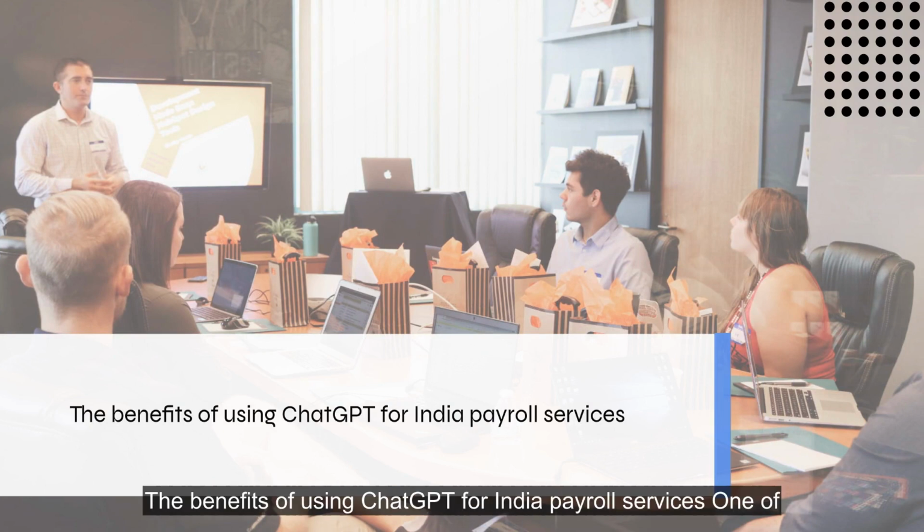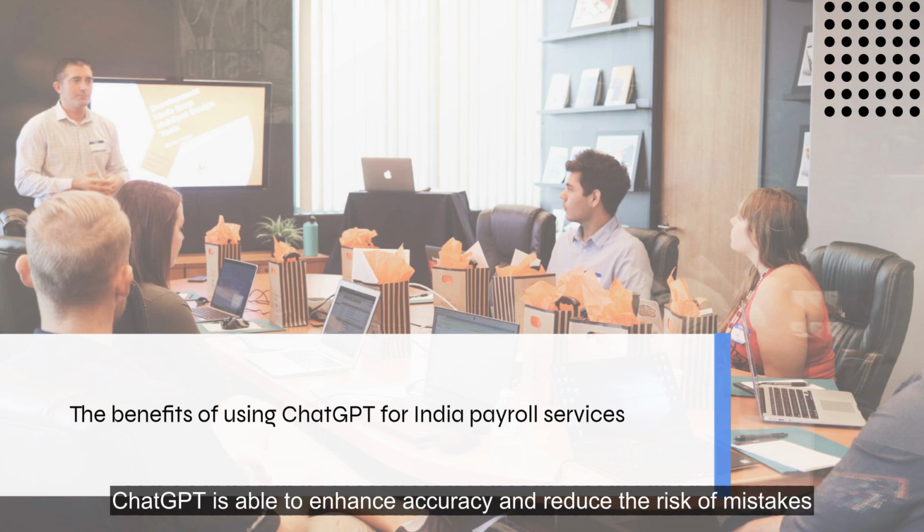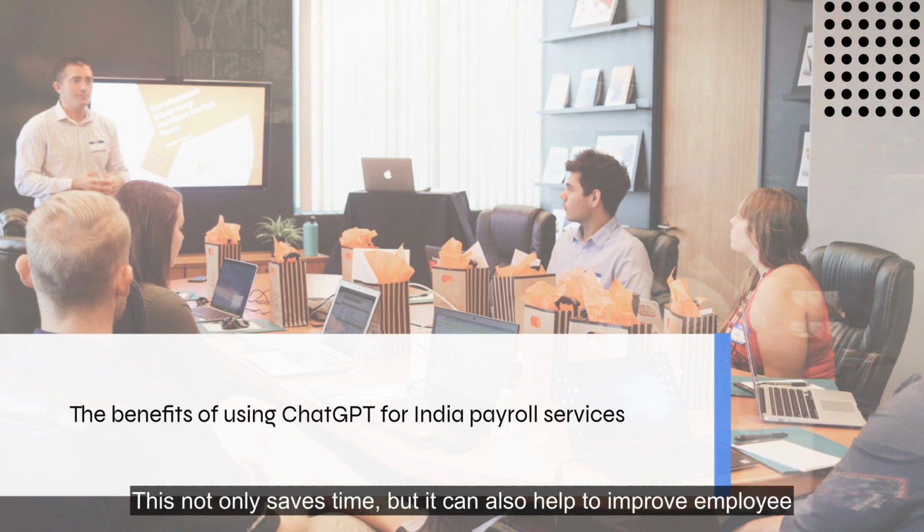The benefits of using ChatGPT for India payroll services. One of the biggest advantages of using ChatGPT for India payroll services is that it helps to eliminate manual errors. By automating many of the processes involved in payroll, ChatGPT is able to enhance accuracy and reduce the risk of mistakes that can occur when things are done manually. This not only saves time, but it can also help to improve employee satisfaction by ensuring that they are paid correctly and on time.